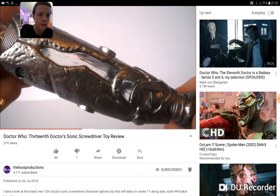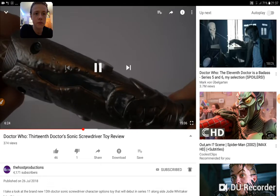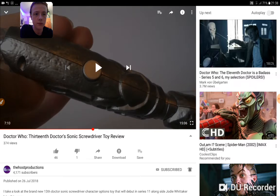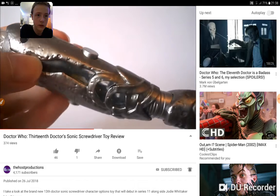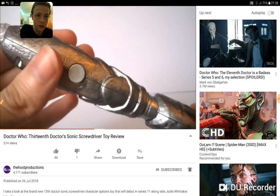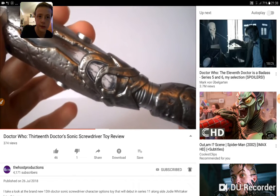In the middle half of the Sonic screwdriver body, we do continue this rather unusual crystalline section. It's a dummy button. Now I don't believe that this has been applied there just to look like the actual Sonic from the TV show, but although that does look like a button, as it states on the instructions, that is of course a dummy and doesn't actually do anything.